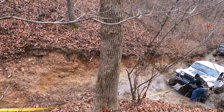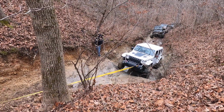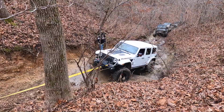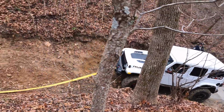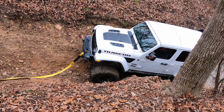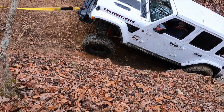Further. Right there. One thing I found to be really amazing is how he only had to pull me just a little bit to get me up over the edge, and then I was able to go on my own. It's crazy how much just a little bit of pull or a little traction really makes a huge difference. One more. You got this. Here, you ready to take this?